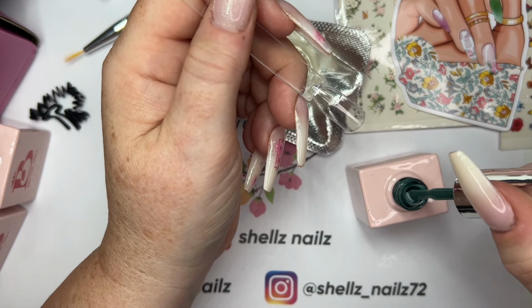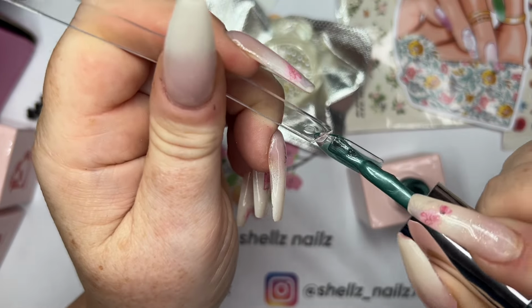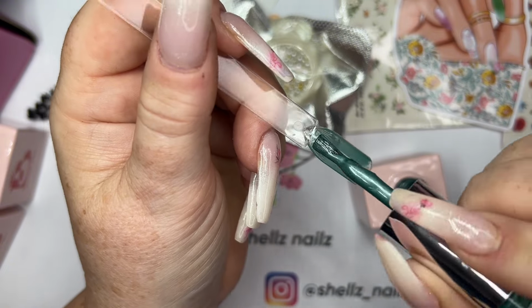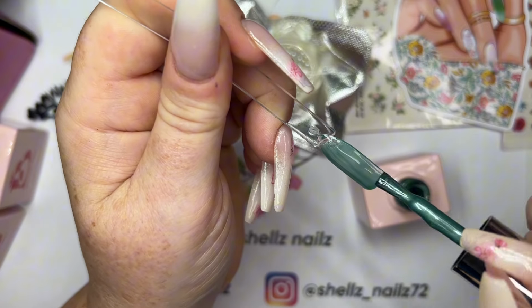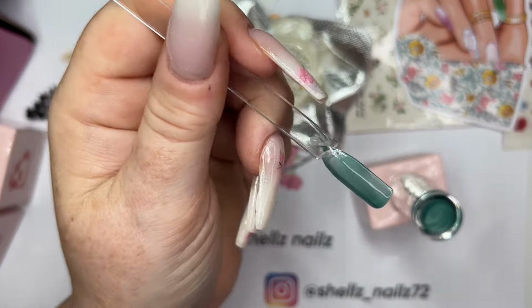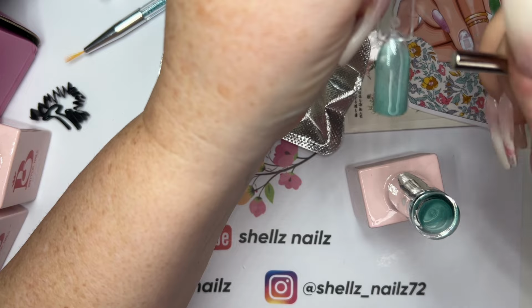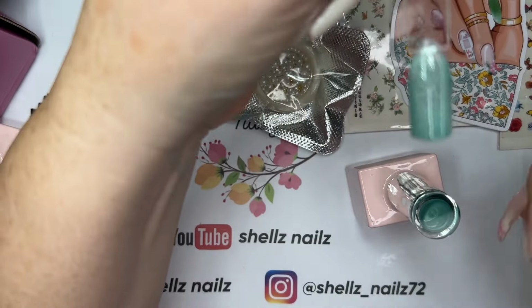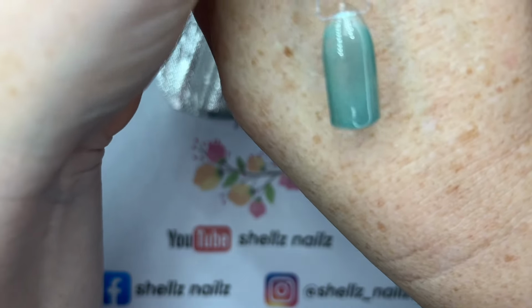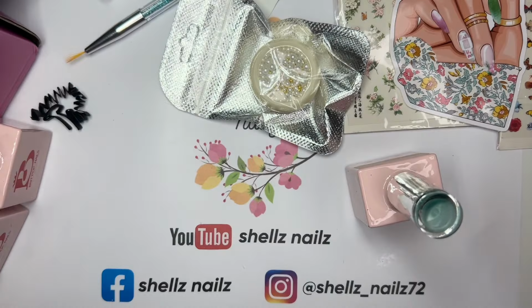Oh, this is gorgeous. Isn't that pretty? That's really nice. It's lovely, that. Magnet. Oh, got a nice little zhuzh there, didn't we? It's really pretty, isn't it? Excellent. Very nice. We'll get them nuked and I shall be back in a mo.